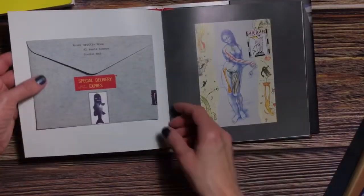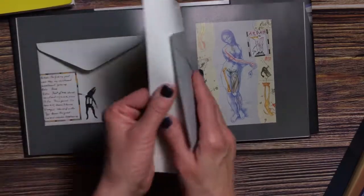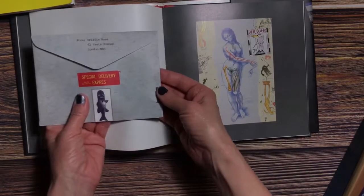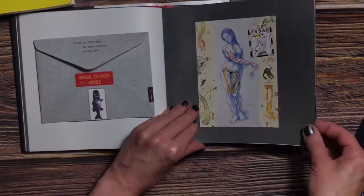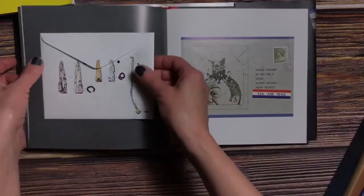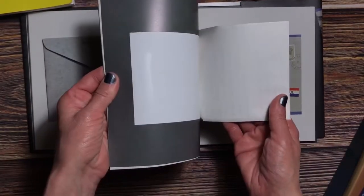But again, look, here's another one, special delivery. Now they are glued in, but you could take this out and use this, put something on the other side. I don't know, the imagery, just the whole idea of it is so stinking cool.